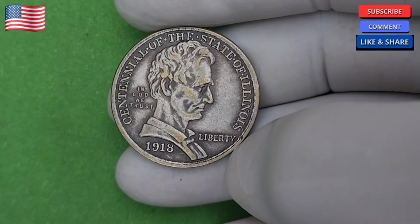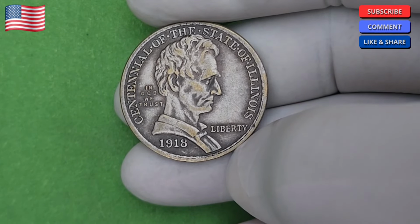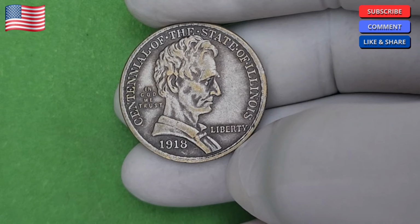Stay tuned, because this is one $50 that collectors across the country are eagerly hunting down. Let's begin with the history and background of this fascinating coin.